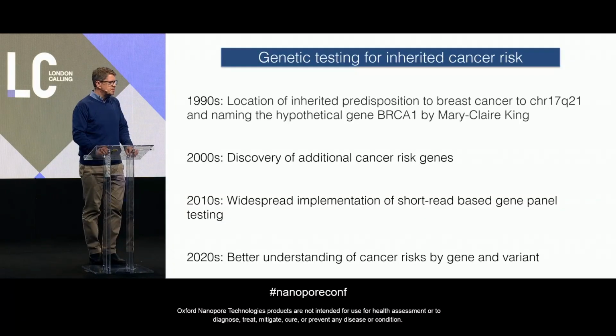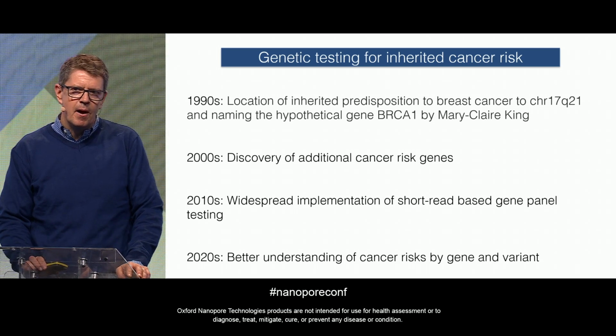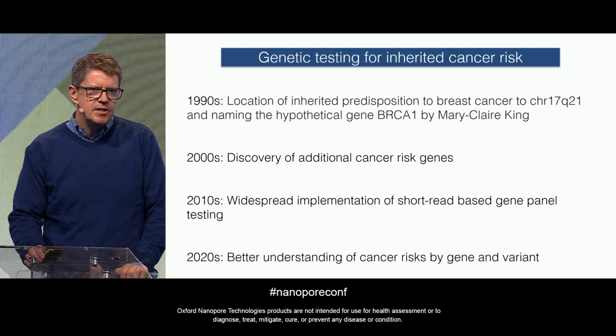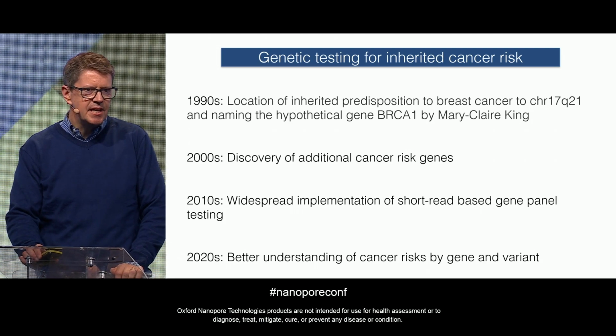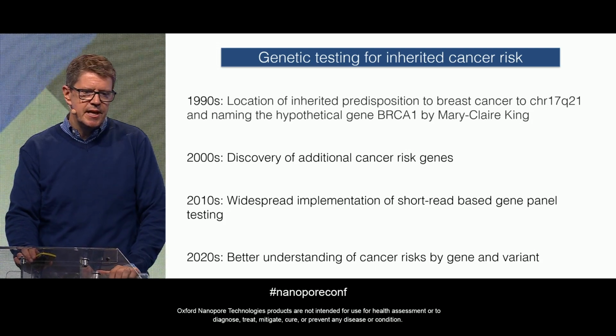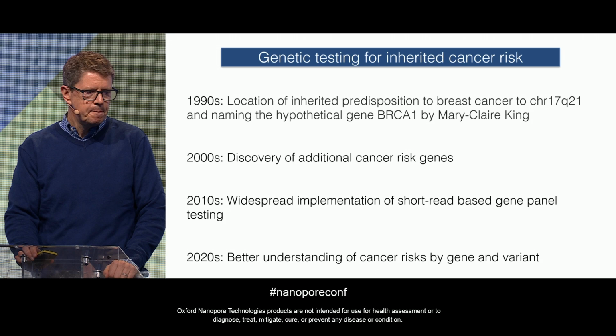So genetic testing for inherited breast cancer started way back in the early 1990s when the location of inherited predisposition to breast cancer was mapped to chromosome 17q21, and a hypothetical gene, BRCA1, was named by Mary-Claire King. 4 years after that linkage analysis paper, the BRCA1 gene was actually identified. And then 2 years later, BRCA2, its sister gene, was subsequently identified.